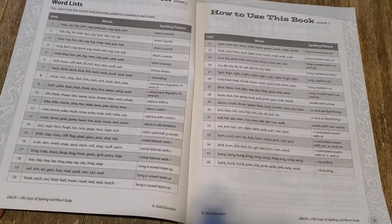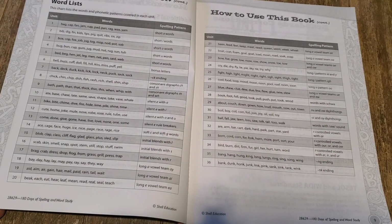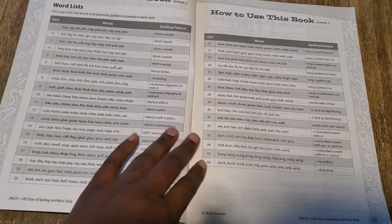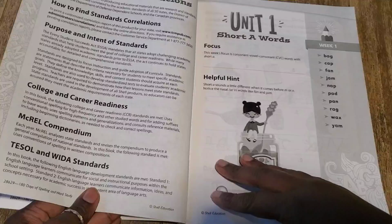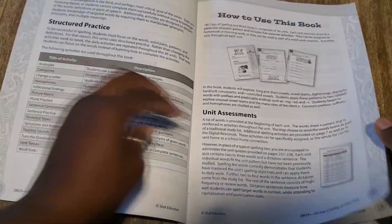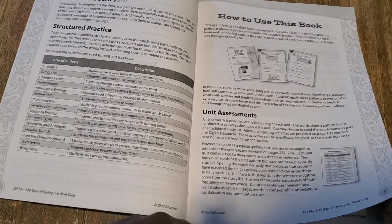The 180 Days of Spelling and Word Study Grade 1 curriculum is designed to help children develop stronger spelling and word study skills. The curriculum is divided into 180 daily lessons, each of which focuses on specific spelling or word study concepts. The lessons are easy to follow and include clear explanations and examples, making it easy for both parents and the child to implement.